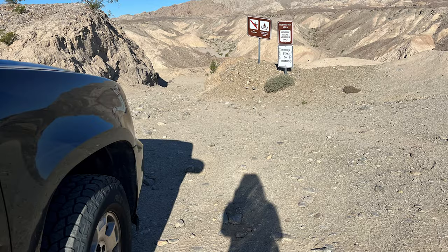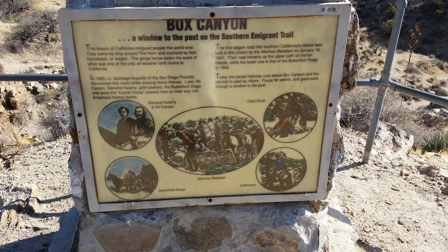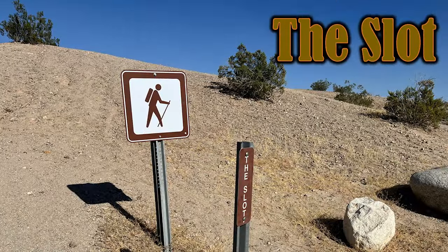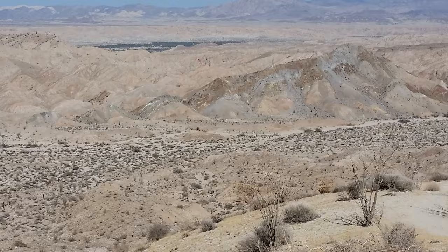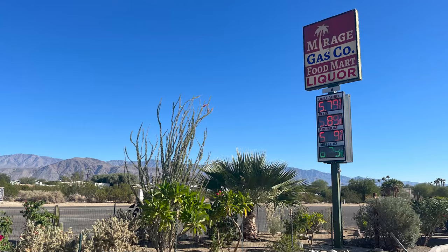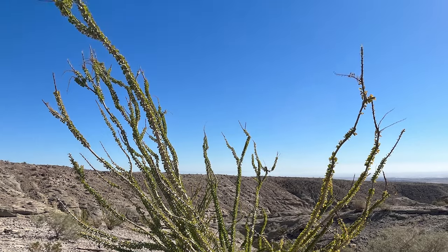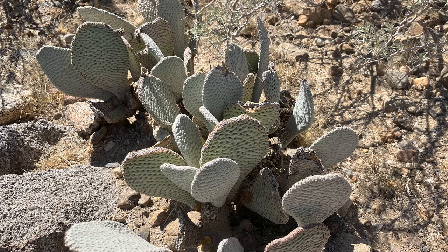You can discover so much history at this park, but today I want to focus on the slot, the highlight of our third visit to Anza Borrego, California's largest state park and great desert park. Be sure to fill up with fuel. You'll need it. Did I mention the plant life? The desert plants are gorgeous, and if you go in May and June, you'll see them in full bloom.